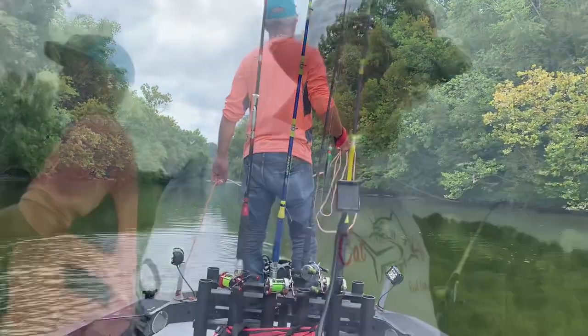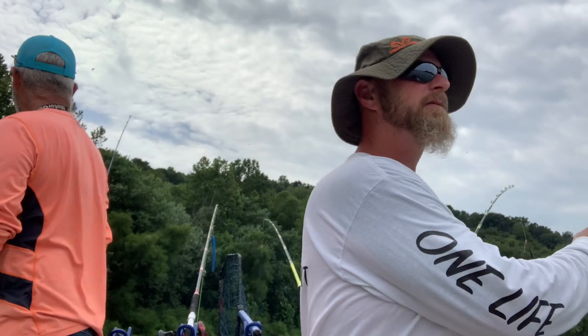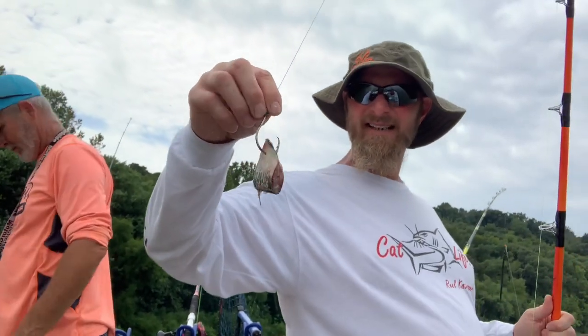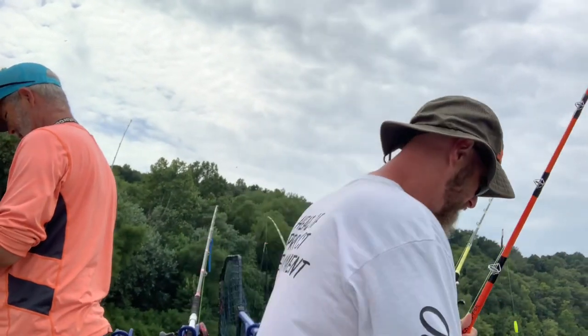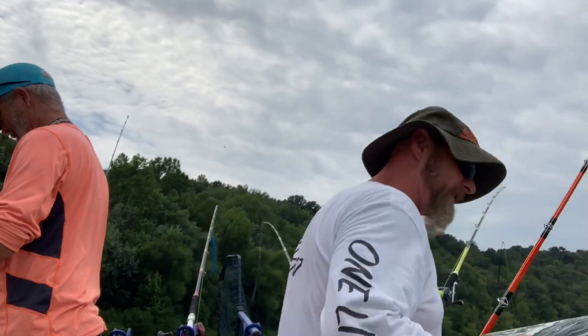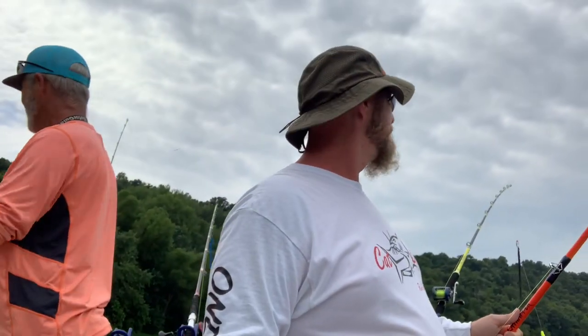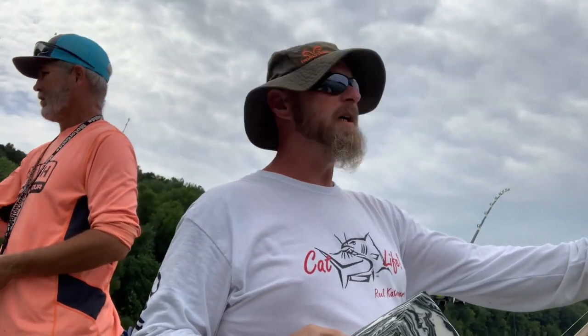Hey guys, we got a good mix of baits going on here. This one here's got a piece of, what is that, moon eye. It's got some moon eye on it. We're gonna put this one out. We're gonna put one of these on, run to the right of the boat. What we're doing is we're pulling about 0.4, 0.5 miles an hour upriver. We got the wind blowing against us, so it's gonna be a little bit of a struggle. But I think we'll get it done.